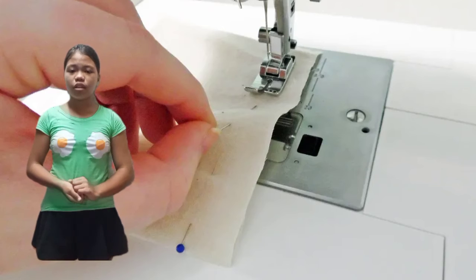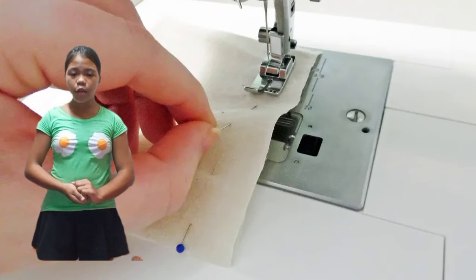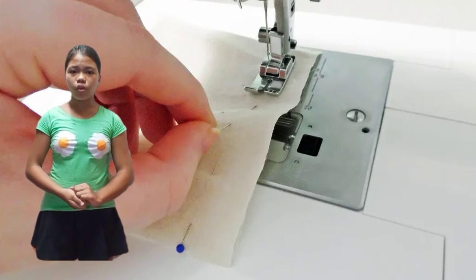If she's working on a tricky seam, instead of reaching next to the needle to keep the fabric straight, use an awl, a pointed chopstick, or a small crochet hook.